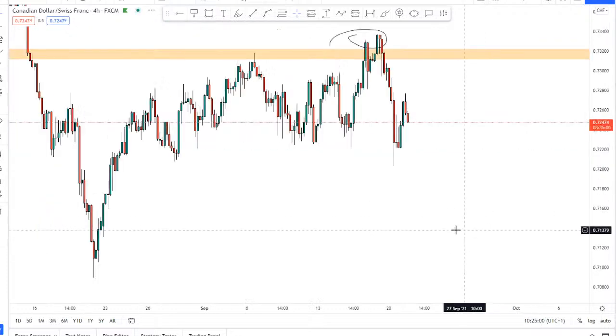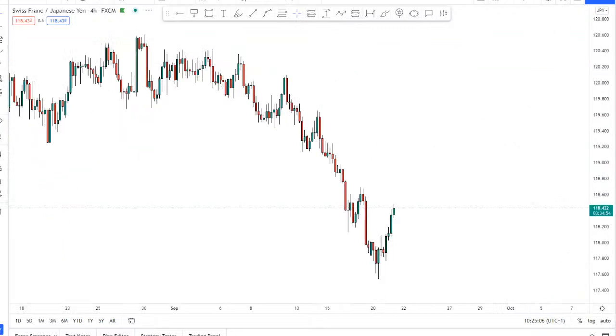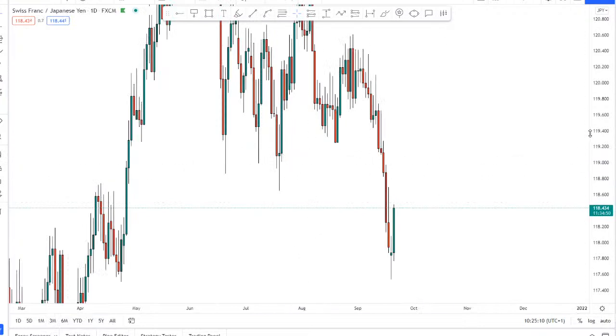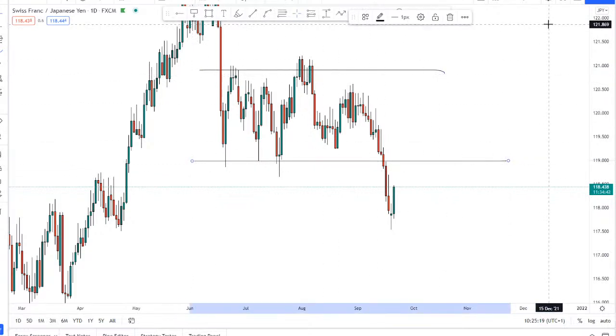And CAD/CHF as well. CAD/CHF is looking a little bit more bearish than CAD/JPY actually. I think that's because CHF has got a bit of strength in it. As you can see, CHF actually took a massive dive over the past few days. We were moving sideways for quite some time. It felt like forever. CHF/JPY was moving sideways within this range, and finally we've got the breakout to the downside here for CHF.